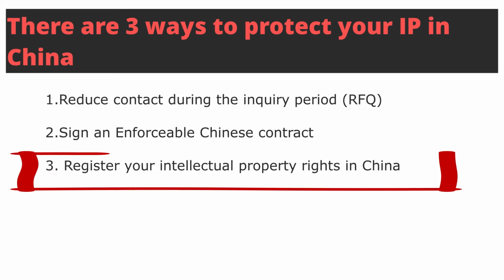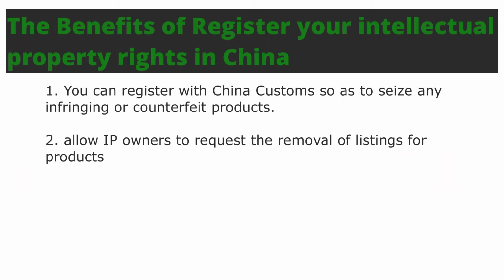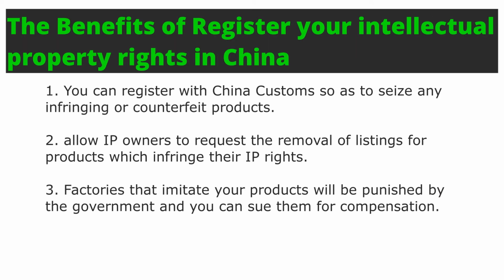Third, register your intellectual property rights in China. Registering IP in China can be an effective way for foreign companies to protect established markets and customers outside China by addressing potential IP infringements at the source. The benefits of registering your intellectual property rights in China are as follows.